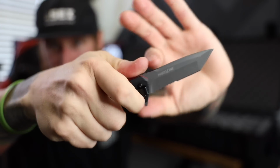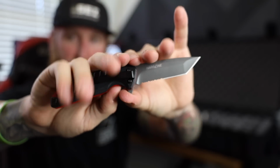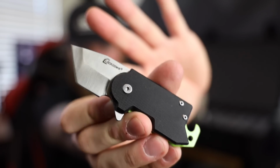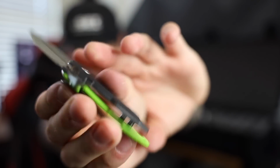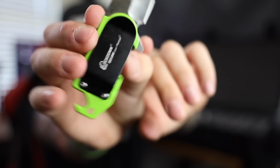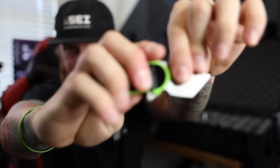Never used this thing, but it's cool just because it was exclusive for the time of release. Another one we got in here, tiny little blade coming from Lockdown. I'm going to be doing some work with them in the future. Wicked tiny Tonto blade on there. It's a flipper. It's got a little bottle opener on this side. Again, I don't know who makes these, but it's cool just because it's exclusive, I guess.